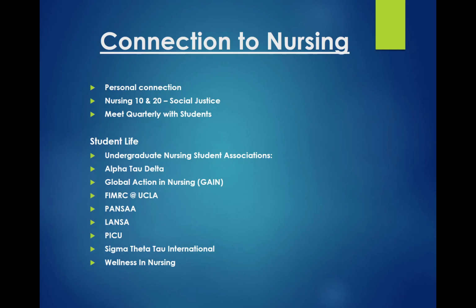Sorry, but on my mind, I just said Men in Nursing. So I should have put that here, but we also have a Men in Nursing organization as well. Cool thing is I am seeing some men in here, right? So we're trying to break that mold of the stereotype that nursing is a female-based profession. It's still dominated by the females, but it's really good to see that men are starting to get involved. And so we do have an organization for that as well. Okay, so they're just different organizations and different student life opportunities that you guys have here.